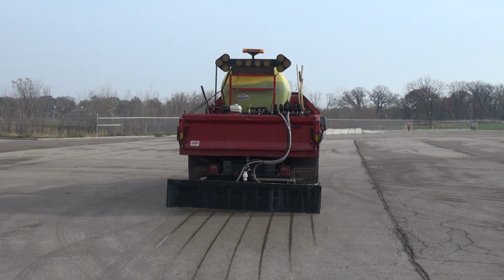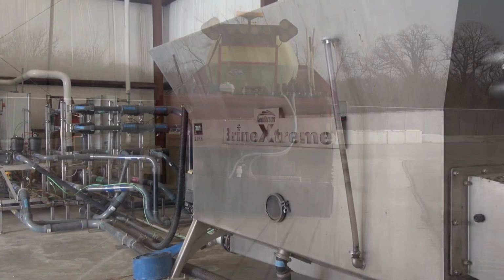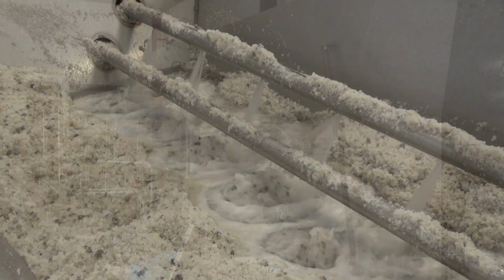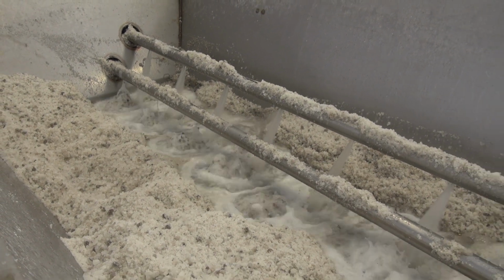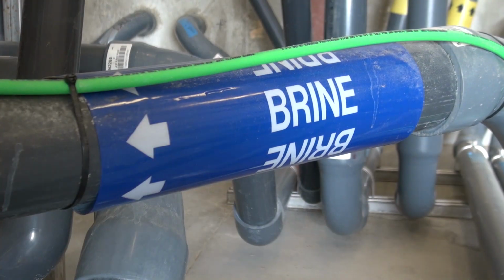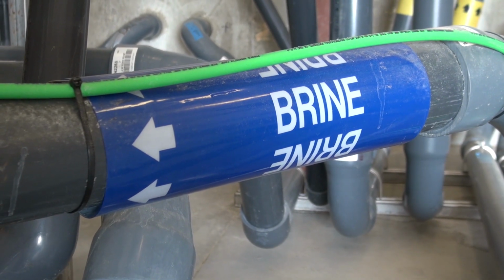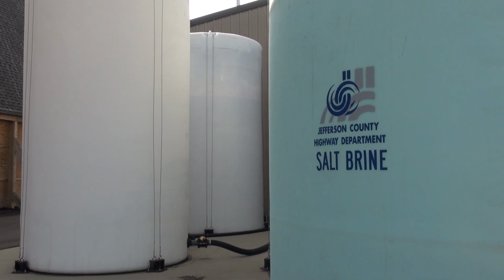Use of brine liquids is part of a cost-effective strategy for winter highway maintenance. Brine is a mixture of salt and water that helps to lower the freezing point of winter precipitation to below 32 degrees, preventing snow and ice from bonding to the pavement. Using brine mixtures helps us reduce dependence on rock salt, saving money and introducing less chloride into the environment.